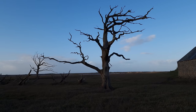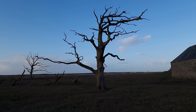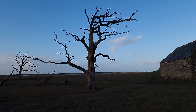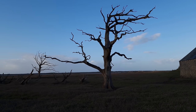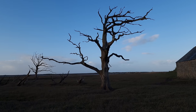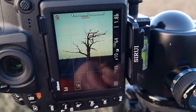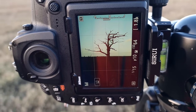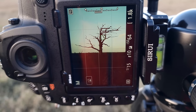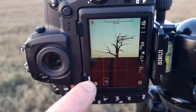I think it's the skeletal quality of the tree, plus the clouds and the blue sky and the simplicity of it as well. All of those elements contribute to the actual image. So what I'll do is frame it up on the back of the camera and show you very shortly. So here we go, this is it on the back of the camera now. It's currently at 1/15th of a second at f10, and it's ISO 64. Before those clouds disappear out of the frame, I'm just going to take a couple of shots.